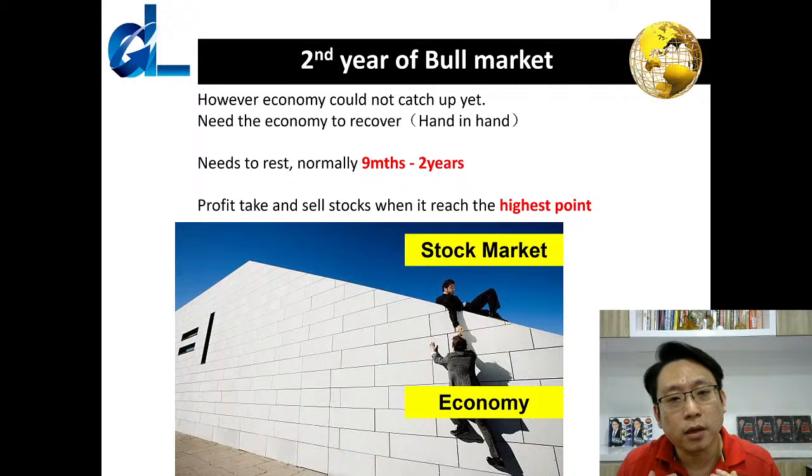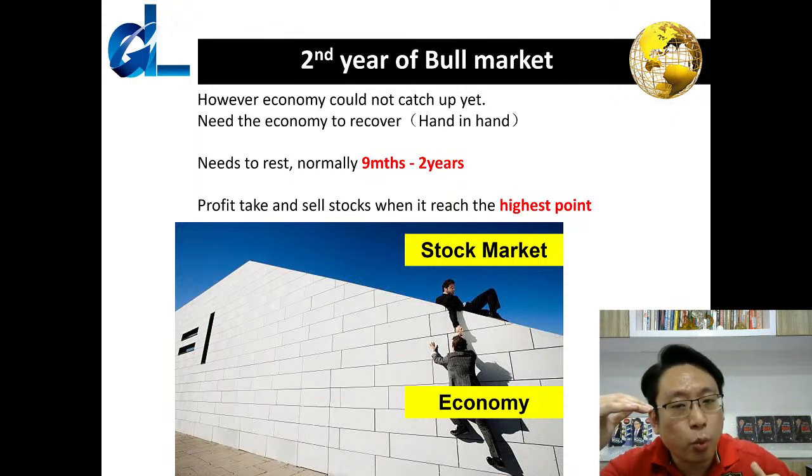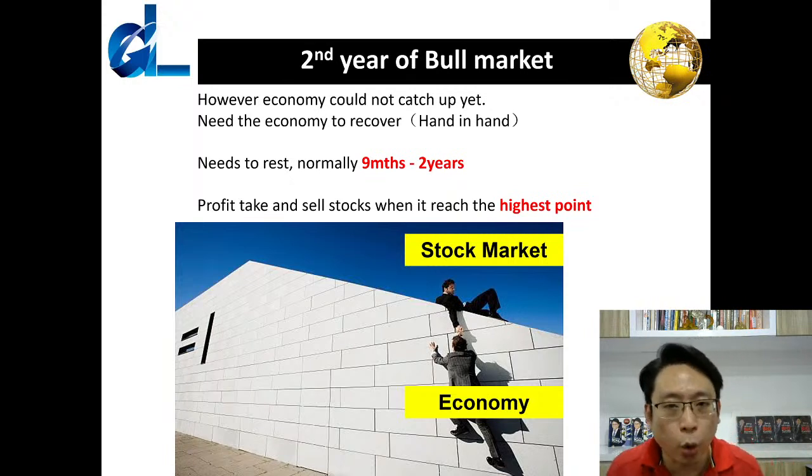So why is the second year always the worst year of a bull market cycle? Because the stock market needs to wait for the economy to recover so that they go hand in hand again. And that's the reason why in the second year there normally needs to be a break. There needs to be a rest. And this rest can normally be as short as 9 months to as long as 2 years.